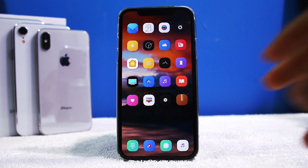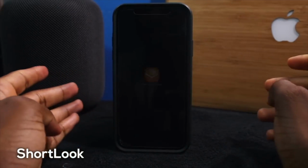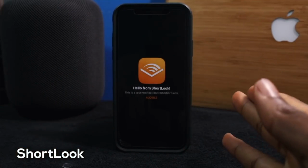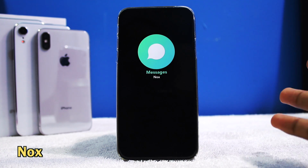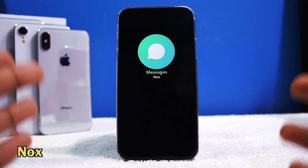Now this tweak right here is called Nox. This is an alternative to a tweak called ShortLook. That is a paid tweak. I like that one better than this one. But basically all it's going to bring is this. So better notifications. When you get a notification, it'll come up like that.